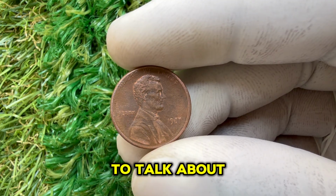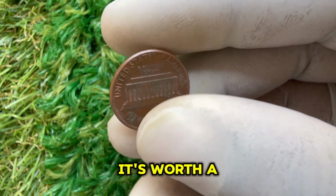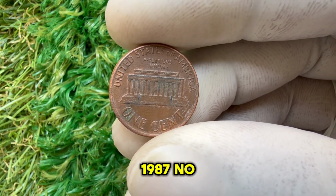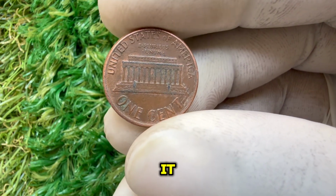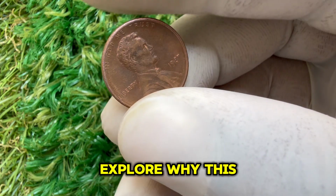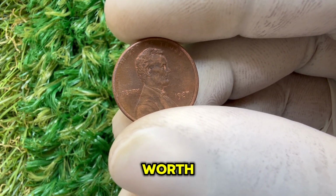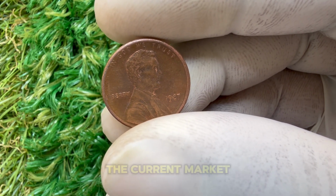Today, we're going to talk about a coin that you might have in your collection right now and not even know it's worth a fortune. That's right, we're diving into the 1987 No Mint Mark Lincoln 1-cent penny. You might not think much of it, but this penny has a value that could blow your mind. We're going to explore why this coin is so valuable, its history, and what makes it worth up to an incredible $69,871 on the current market.